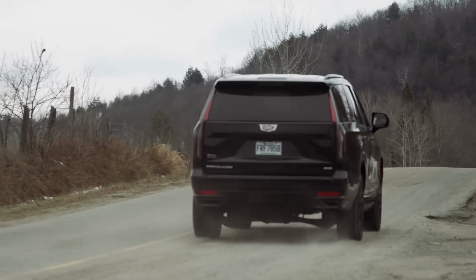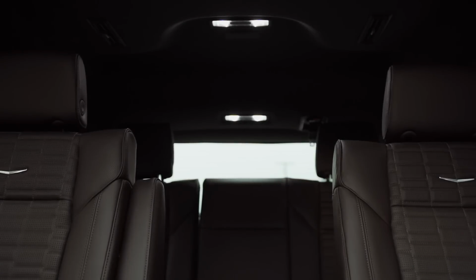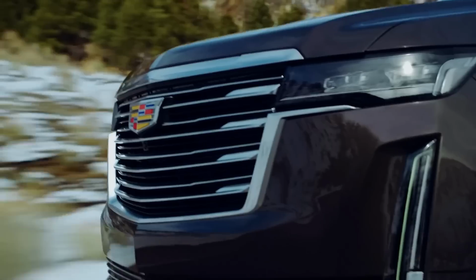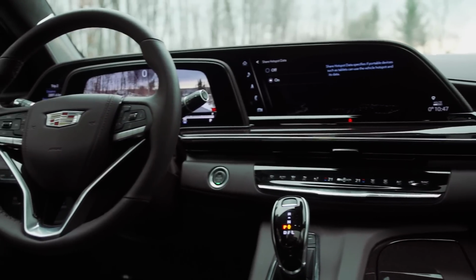This new Escalade then really raises the bar of what you should expect from a full-size SUV, and in my opinion, it really is the best interpretation of I do not give a crap on the road. More importantly though, it's quite well put together, it's packed with high-end technology, it's properly badass. I reckon that even though it's $125,000, you are getting quite a lot for your money.